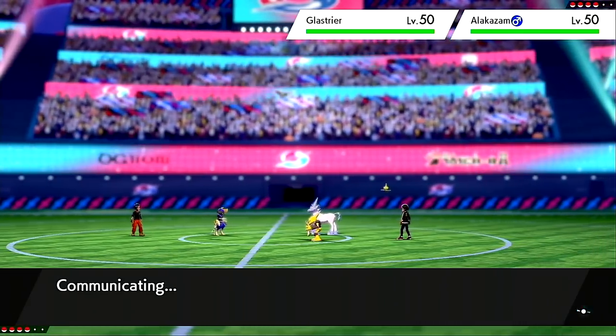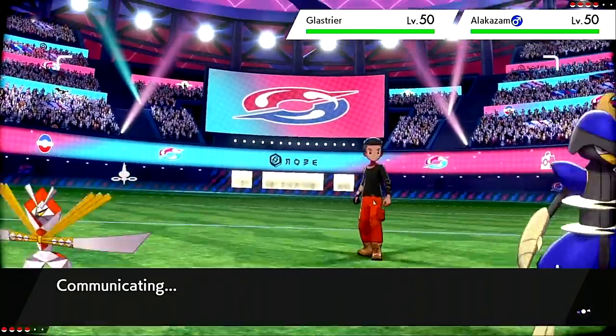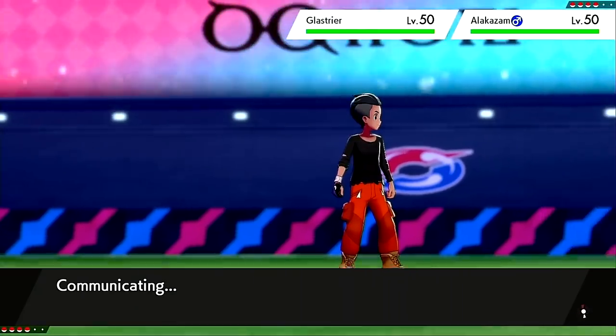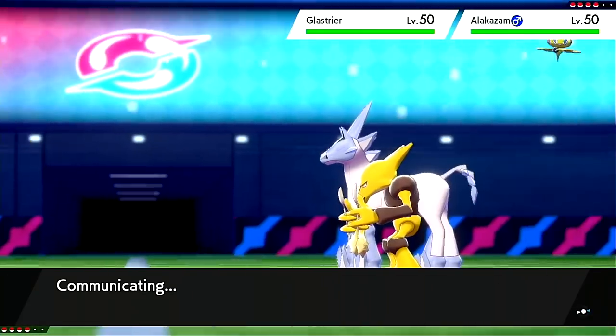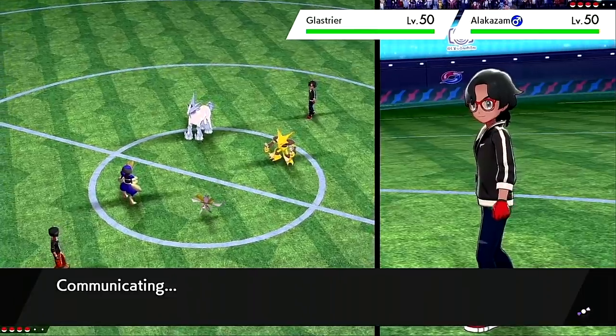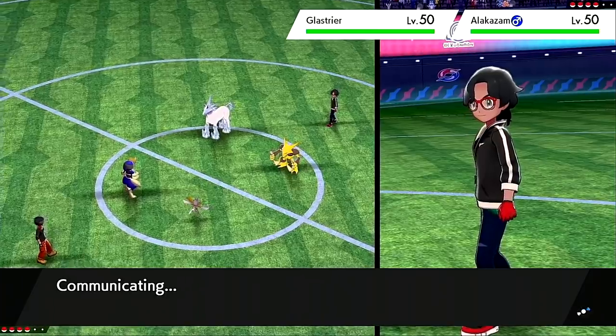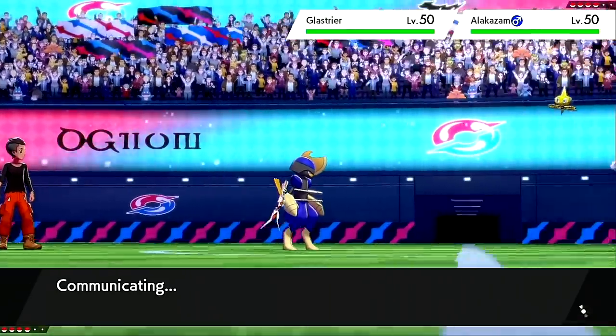If he Ally Switches, I swear I am going to, what do I have here to be a nuisance with? I'm going to take a bite out of my Old Spice deodorant. That is what I'm going to do. I have an Old Spice Oasis with Vanilla Notes deodorant here. It is going to go in my stomach if this guy has Ally Switch right now.